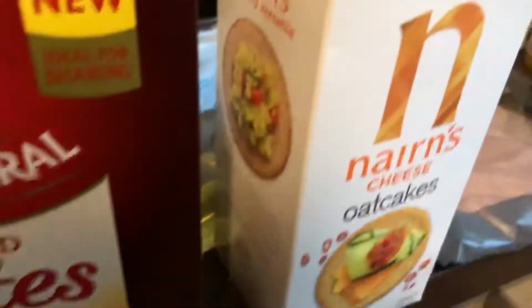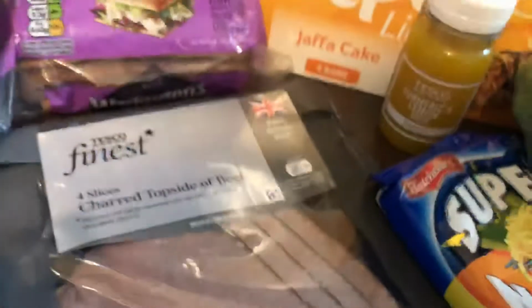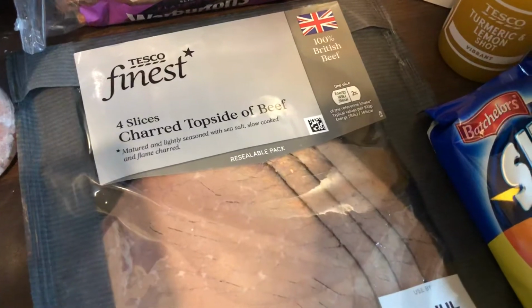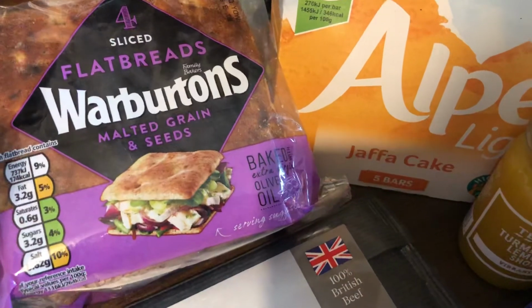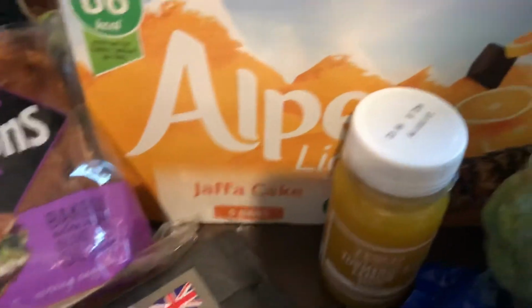They were £1. I got some cheese oatcakes. I've been getting these every week. Some charred top-sided beef. That was on offer for £2. Some flatbread, Warburtons multigrain and seeds. They were £1. I don't know if they're on offer, but they were on an end aisle, making them look like they were on offer.